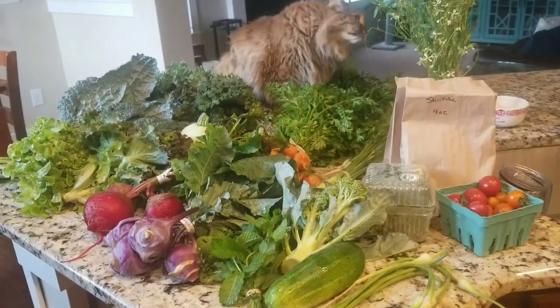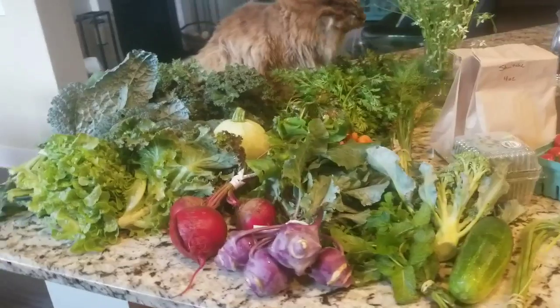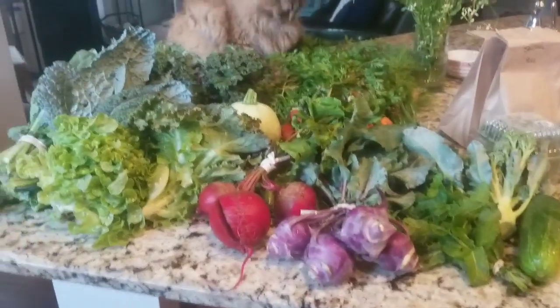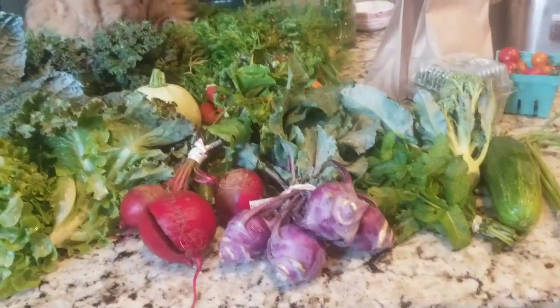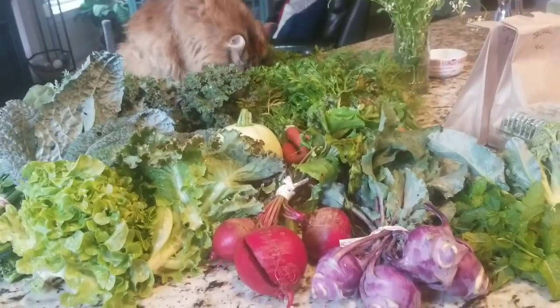Hi guys, so this is my CSA number 3 for 2019. In reality, it's CSA number, I think, 5 for that farm. But anyway, because I get it every other week, it's my third haul. Look at all the greens. They got some really cool stuff.